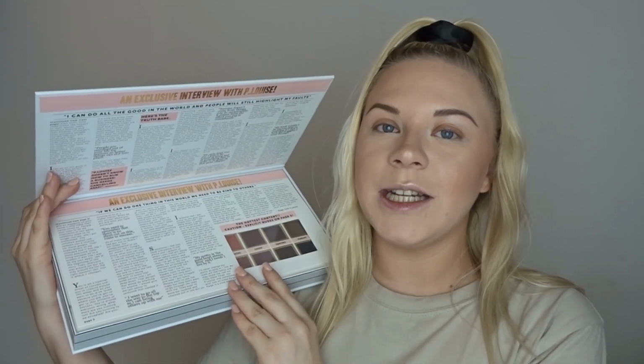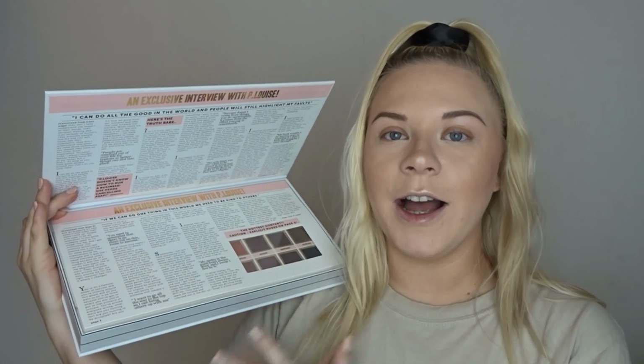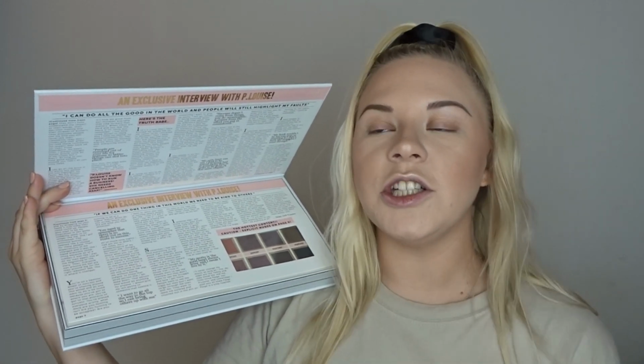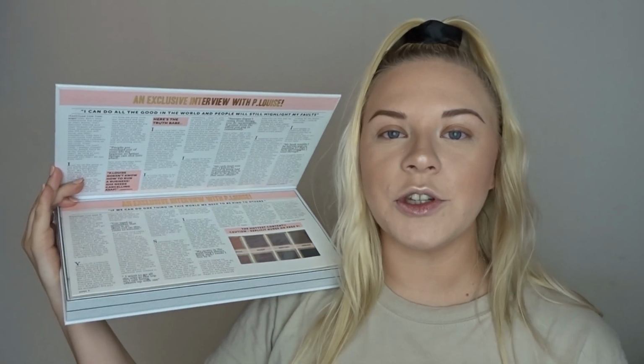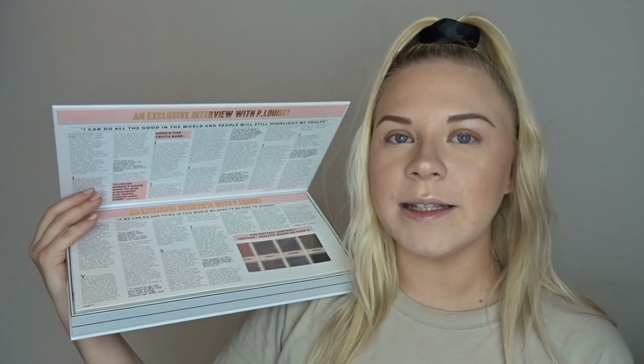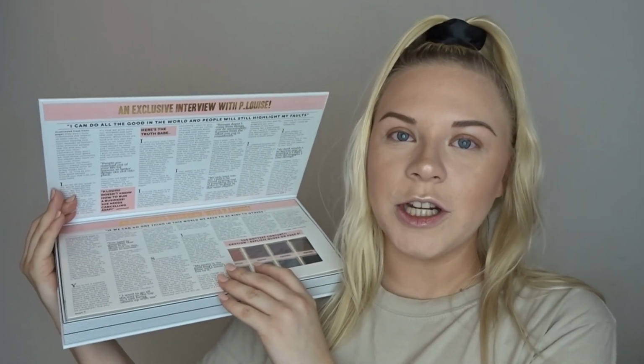So yeah, the packaging is amazing on this palette, and I love how she's done something super different, and that's why I love P.Louise, because she doesn't just put shades in a palette and sell it. She actually puts so much effort into her packaging, and it is really inspiring, and she is one of the people that inspires me on a daily basis. So I really appreciate this packaging, and I feel like it will help a lot of people.